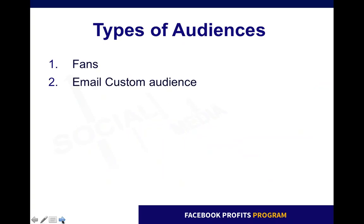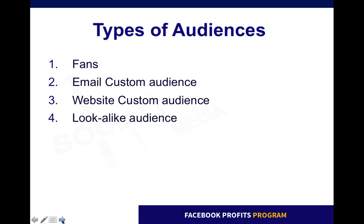These are highly targeted. We've got our email list. So these are people that have come onto our email list. They've entered their name and their email address to get something of high perceived value to them, low cost of delivery for us, or it might be your current email list right now. We're going to advertise to our website custom audiences. So these are people that have already visited our website, and our lookalike audience.